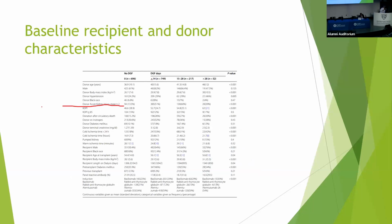We will focus on the KDPI. Among the patients with no DGF, about 900, those with KDPI more than 85 were 104. Among patients with DGF less than 14 days, out of 749, it was 92 patients. Among patients with DGF from 15 to 28, out of 217, it was 32. And above 28, there were 52 patients, and those who had high KDPI were 9.